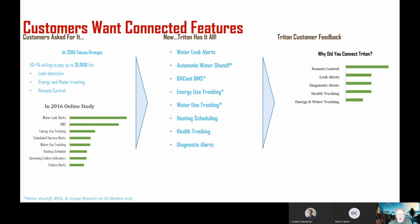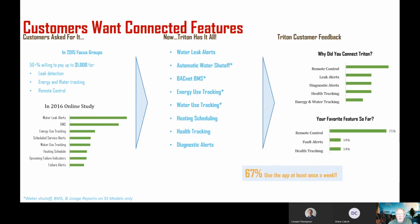These are all the things that the Triton has. It's got all that. One of the things people do, they hook into it, is main reasons for remote control, because you can do everything, like I said, from your phone if you have that Ethernet app that you can do from that touch screen. So you can change temperatures, you can look at health alerts, you can look at everything through your phone on that.